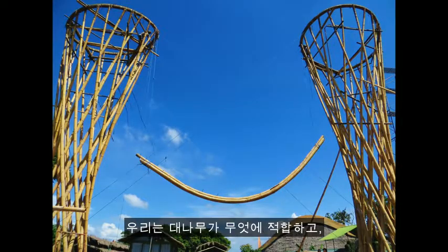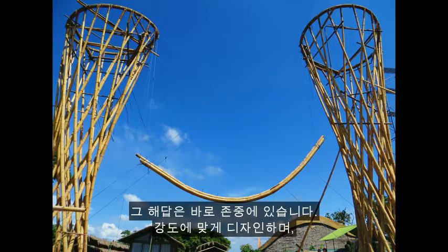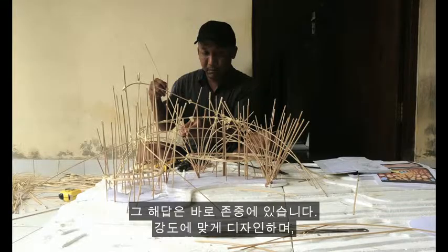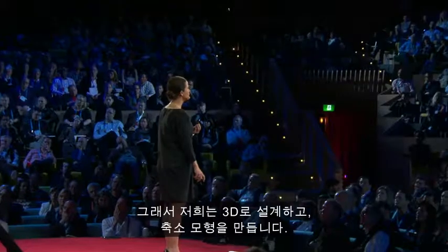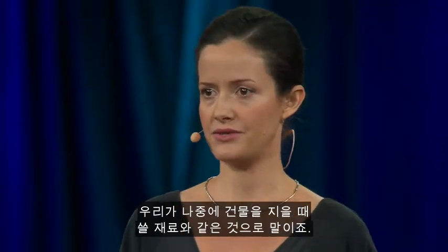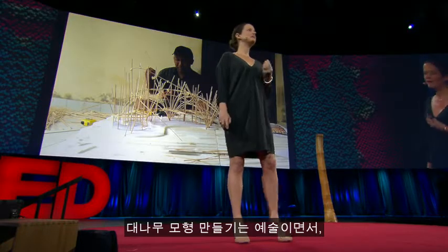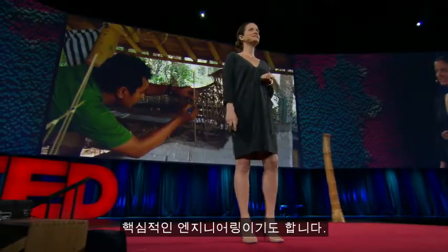We ask the bamboo what it's good at, what it wants to become. And what it says is, respect it, design for its strengths, protect it from water, and make the most of its curves. So we design in real 3D, making scale structural models out of the same material that we'll later use to build the house. And bamboo model making, it's an art, as well as some hardcore engineering.